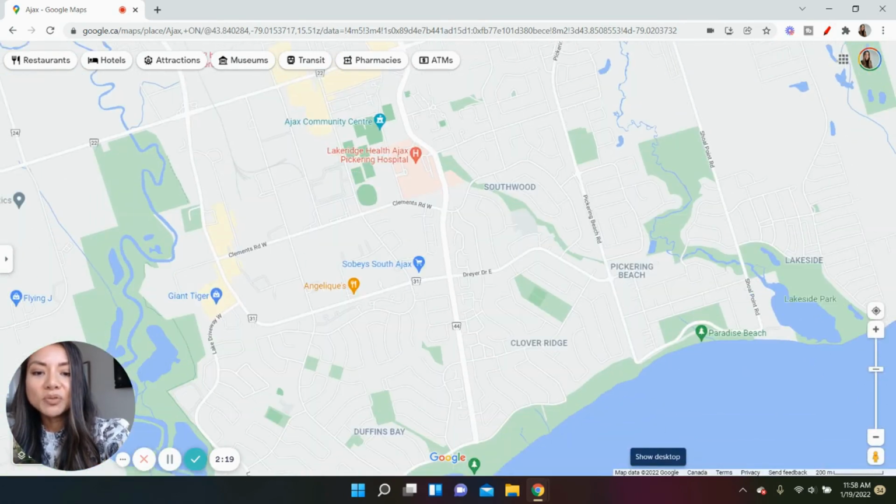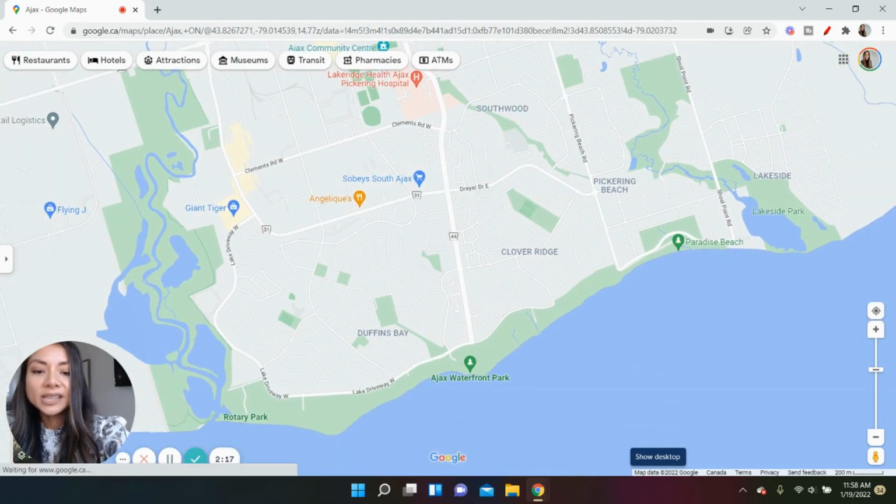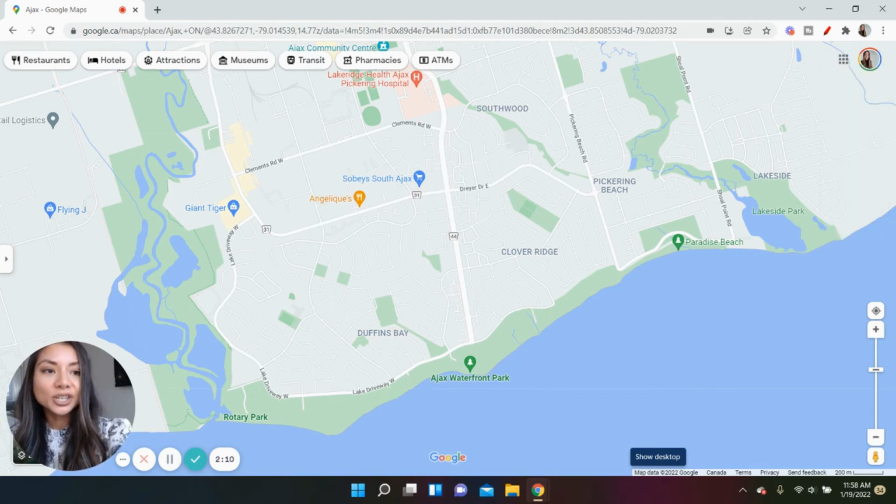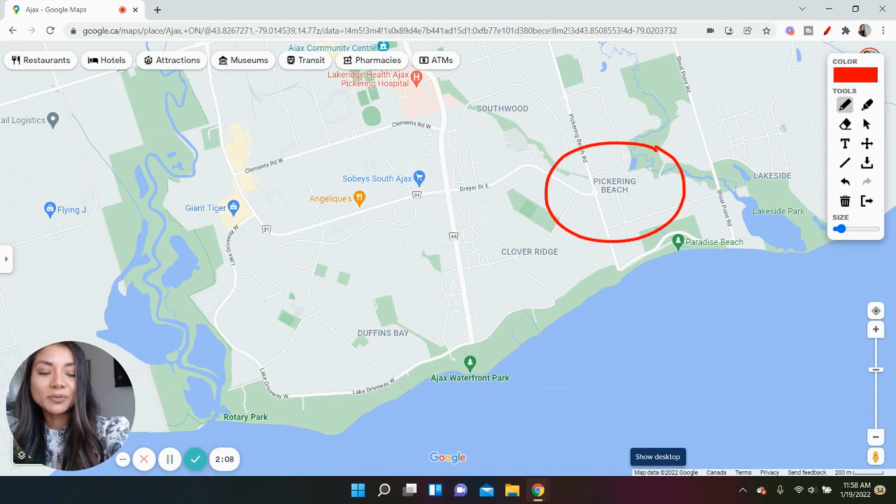Now, when you do move closer to the water, to this neck of town, the prices do pick up almost dramatically. Now, Pickering Beach here, don't be fooled because this is part of Ajax again. But back in the day, when people started to first move into Ajax, you had a lot of cottages here. But now it's being filled with a lot of infills and newer homes.